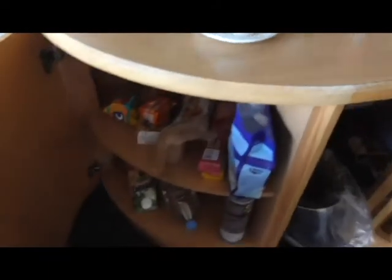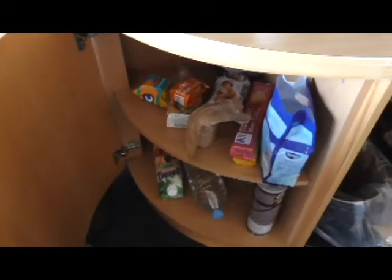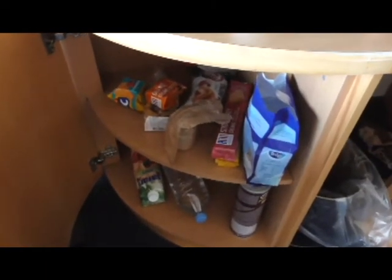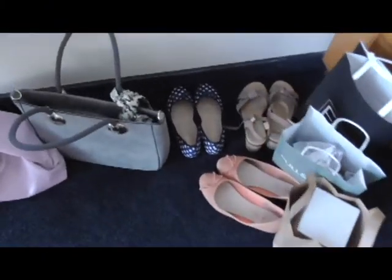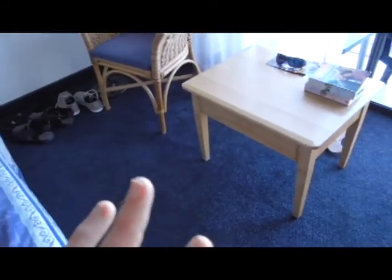So in here I've got my snacks. Don't worry, I'm not in the room by myself, there is somebody else here as well. I'm not going to eat them all to myself. A sneaky little peek at some purchases that I made today, my shoes, my handbags, and then we've just got this sort of little seating area by the door. And then I just wanted to show you, I wanted to finish on the view.